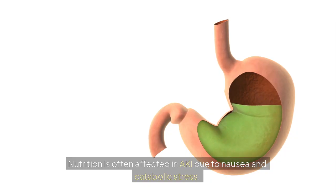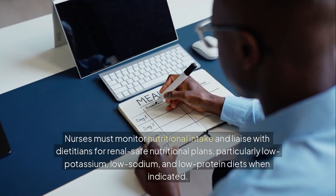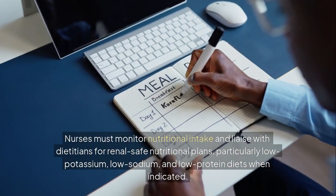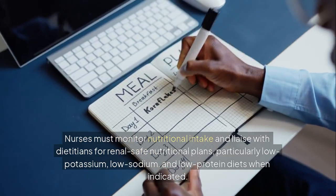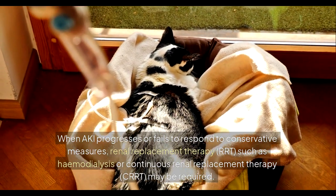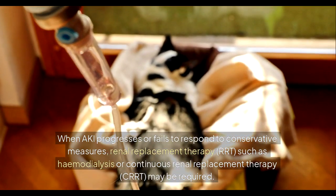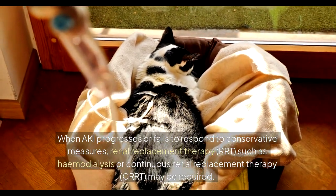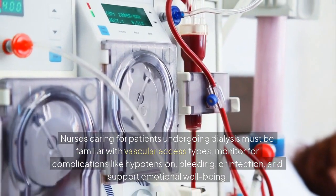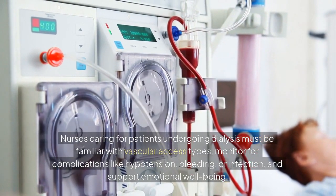Nutrition is often affected in AKI due to nausea and catabolic stress. Nurses must monitor nutritional intake and liaise with dietitians for renal-safe nutritional plans, particularly low potassium, low sodium, and low protein diets when indicated. When AKI progresses or fails to respond to conservative measures, renal replacement therapy, RRT, such as hemodialysis or continuous renal replacement therapy, CRRT, may be required. Nurses caring for patients undergoing dialysis must be familiar with vascular access types, monitor for complications like hypotension, bleeding, or infection, and support emotional well-being.